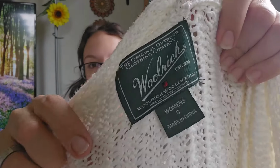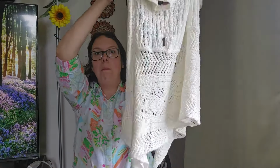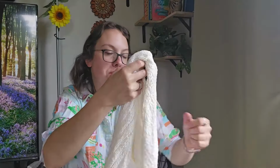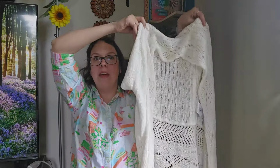This piece I kind of debated, but I feel like it's an okay piece for this time of year. This is by Woolridge, size small, little short sleeve cardigan, total kind of beachy, has that crochet look. Loose knit, yeah, it could be worn, you know, at the beach, a cool summer night, camping, all those things. This I'll be listing around $25.